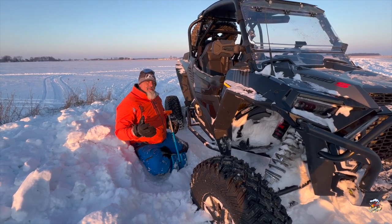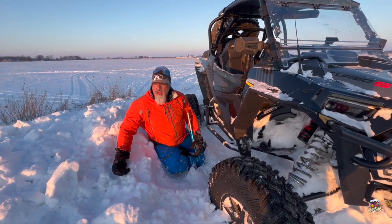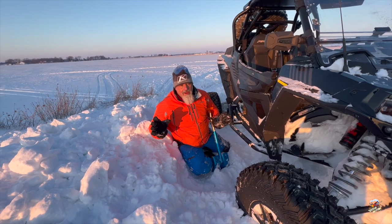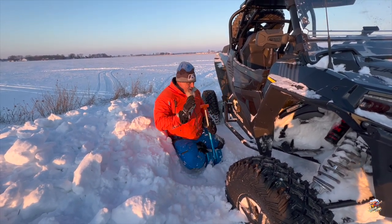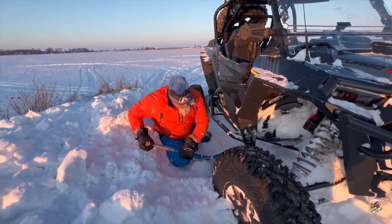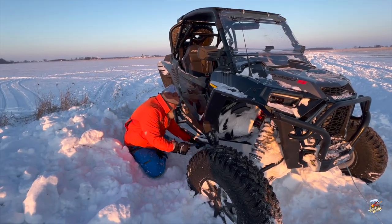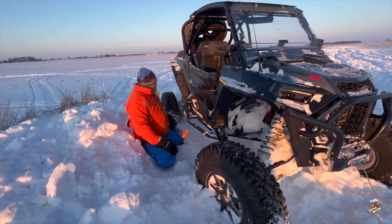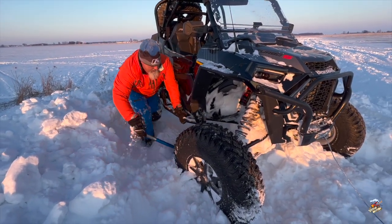I keep thinking I hear snowmobiles. I do too. Like, I know other people ride through here, and I guarantee you as soon as we get it out, there'll be about six guys on snowmobiles that come by here, but that's the way it goes. This is good. We all learn from our mistakes. But when it comes to this kind of stuff, I don't learn. I just push it a little more.